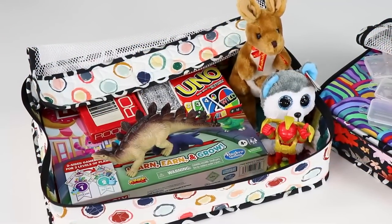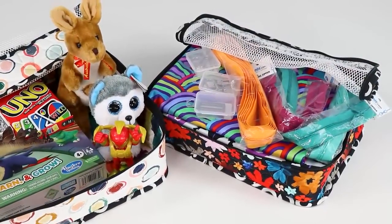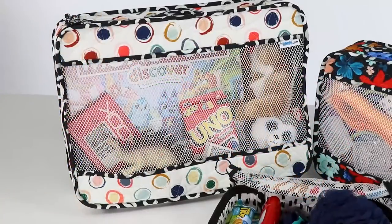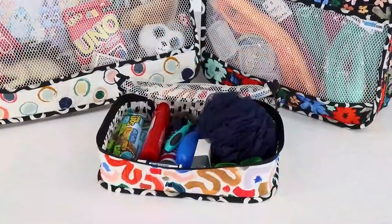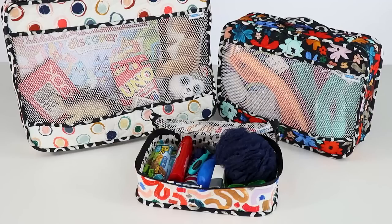But Pack It In 2.0 cases aren't just for travel. Use them at home to hold toys, games, and projects in process. Their unisex design makes them perfect for children, women, and men. You are sure to find lots of fun ways to use these handy cases.